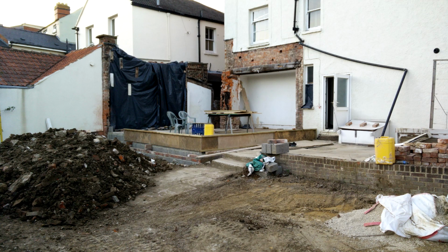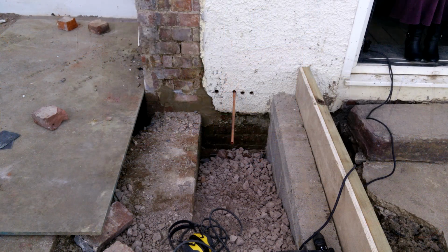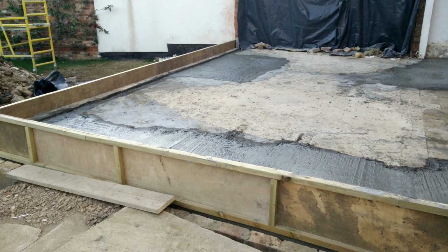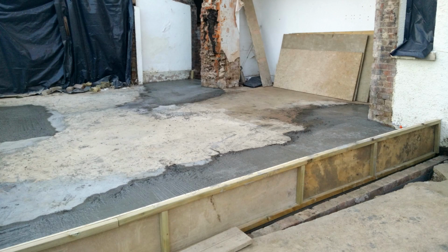We had another round of concrete pumping to fill in the new internal foundations, and then the guys put up the shuttering so the floor slab could be pumped. The floor slab's 150mm double reinforced concrete, so perfect for a workshop. Slightly unusually, it rests on the inner leaf of the workshop wall. This is because we couldn't guarantee the ground the slab would normally rest on was undisturbed.